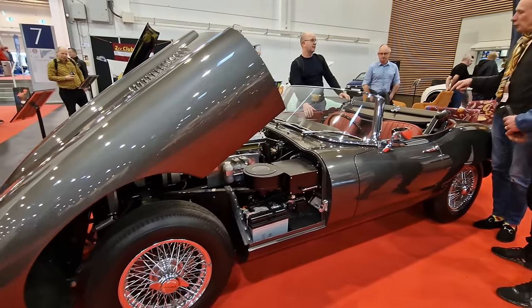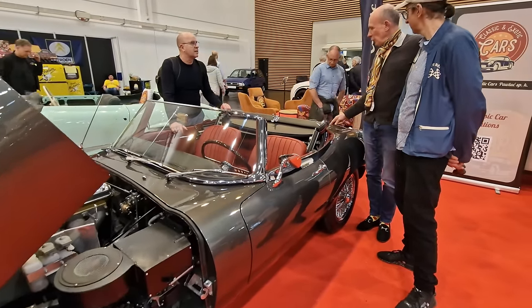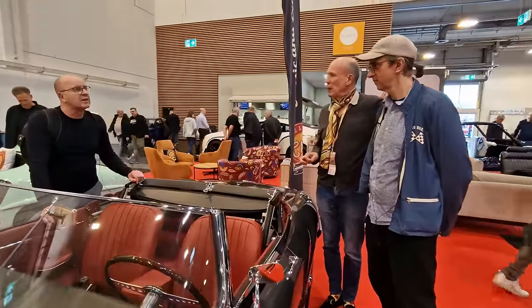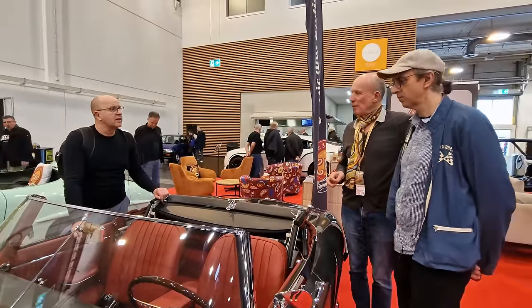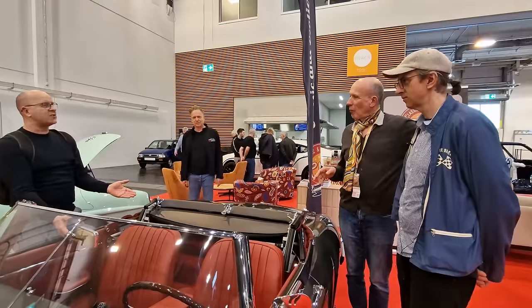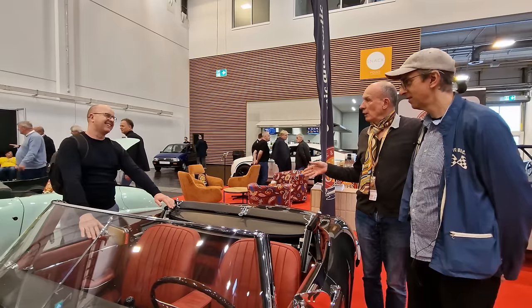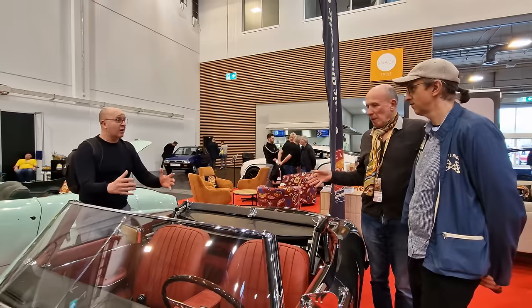But if you go to New Forest Jaguar in England, you ask them to bare metal respray and retrain an E-Type, they'll charge you £400,000. Wow, that's a huge amount. New Forest Jaguar. So how can they restore it for £400,000 and you offering one for £180,000? I'm losing money on this. No, seriously. Because we know restoration costs you about €200,000.